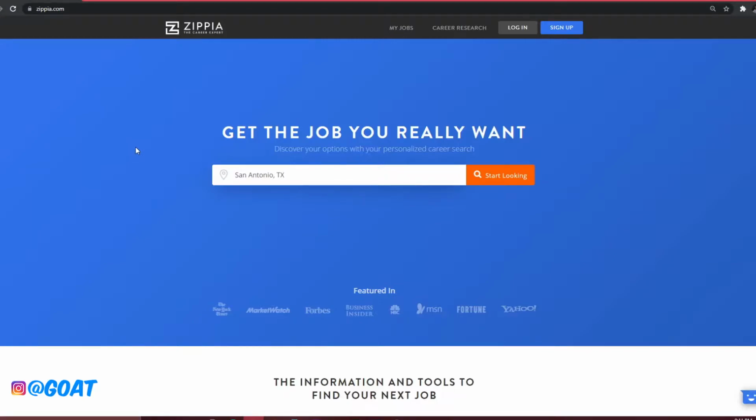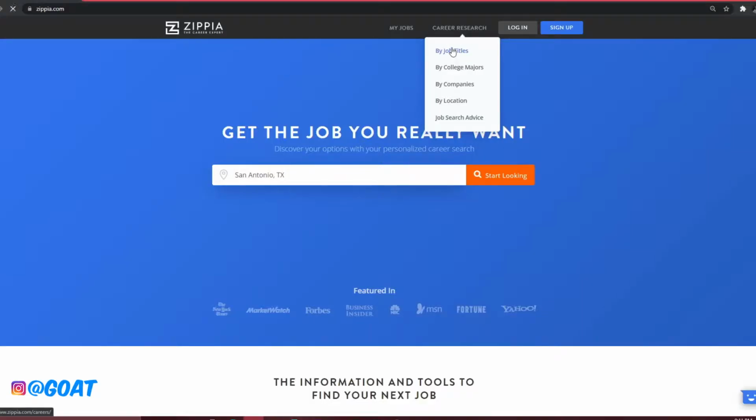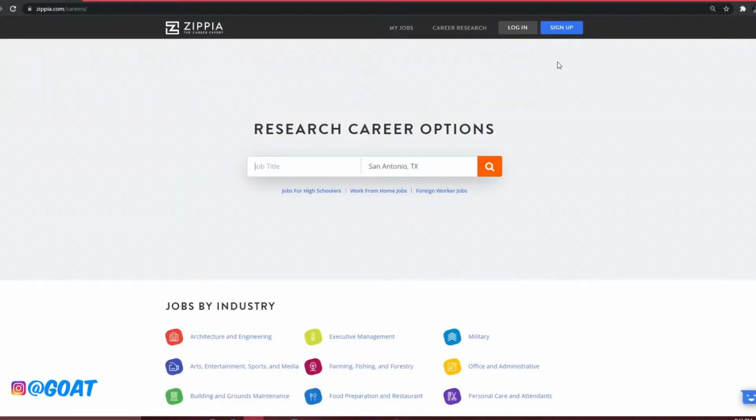This is what you're going to see once you go to the website. I'm going to go to where it says career research and click where it says job titles, because a lot of people just know what jobs they want to do and they have an idea. So I think this is the easiest way to search for jobs here. This is for any job title that you want to do, but I'm familiar with business, financial analyst, and accounting, so that's what I'm going to stick to for this example.